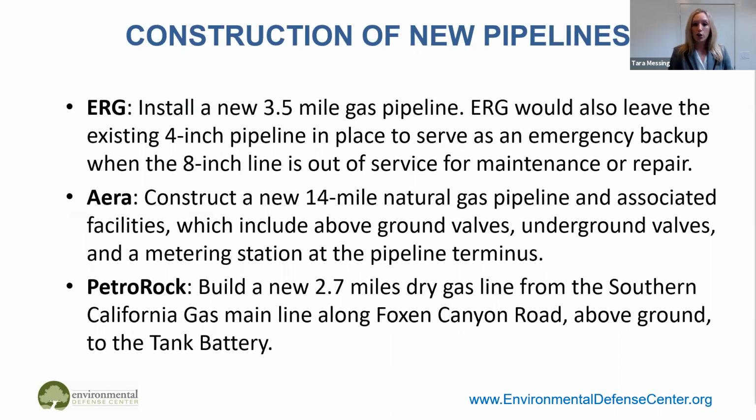Finally, these projects all involve the construction of new pipelines. So ERG has this existing 4-inch natural gas fuel pipeline, which extends underground about 3.5 miles from an existing Southern California Gas Company vault around Highway 135. This existing gas pipeline provides supplemental natural gas to operate oil field equipment if and when there's insufficient field gas. But as part of the project, a new 8-inch diameter pipeline would be installed and would be continuously used to supplement the gas necessary to fulfill fuel gas needs for the steam generators. The new pipeline would essentially follow the same route as the existing line, except the line would be located primarily within vineyard roadways, whereas the existing line crosses established vineyards. ERG is proposing to leave the existing pipeline in place to serve as an emergency backup when the new line is out of service for maintenance or repair.